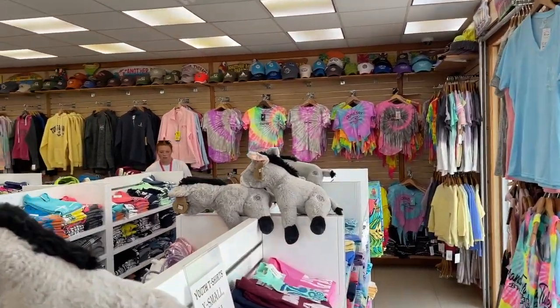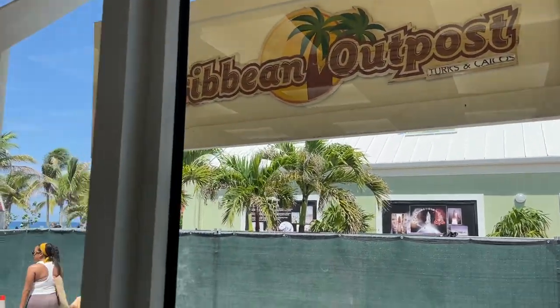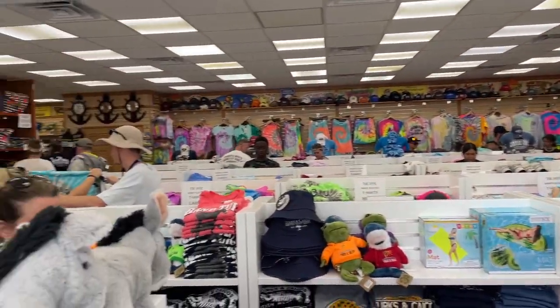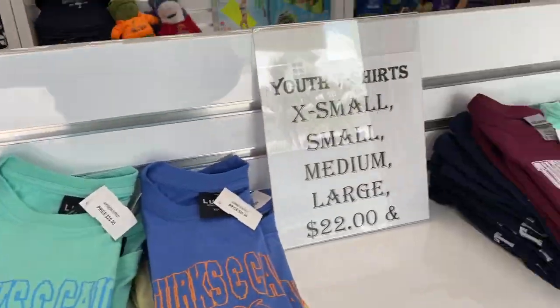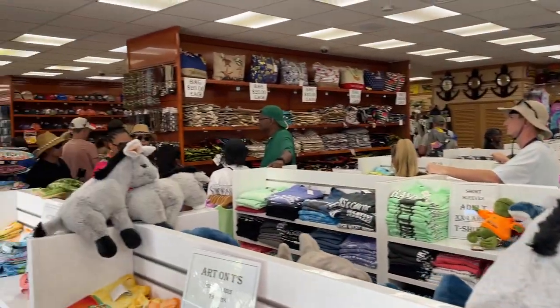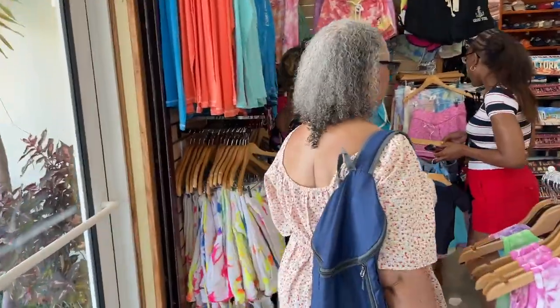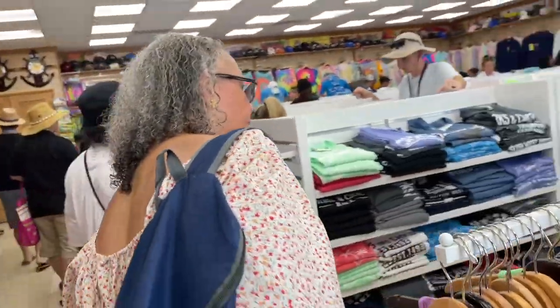All right. I'll get the name of this shop here. Oh, here it is. Caribbean Outpost, Turks and Caicos. All right, everything is like $20 and up. So, 22. Bring a lot of 20s. Bring a lot of 2s. Peel them off. You're going to need them. All right. Wonderful, wonderful.